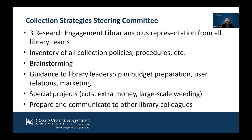First, we created this collection strategy steering committee. This was made up with representation from throughout the library, including library leadership, such as finance and marketing, acquisitions and technical services, as well as membership from special collections, archives, and a lot of other areas throughout the library. It also included representation of the librarians that were originally making the decisions, which were the research engagement librarians that focused on the circulating collections.